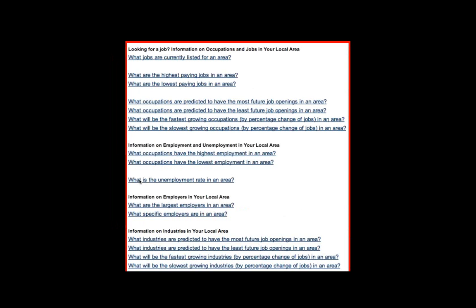So if you are a student who wants to see what jobs are currently listed for an area, you would select that one. And it would pull up a zip code field where you would type in your zip code and it'll show you what jobs are listed in the area. What are the highest paying jobs in the area? Once again, you would add in your zip code.